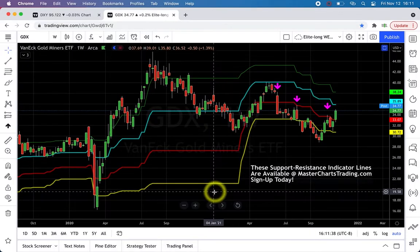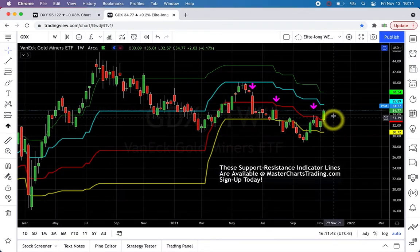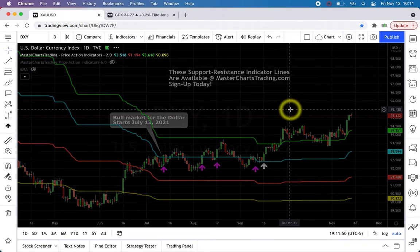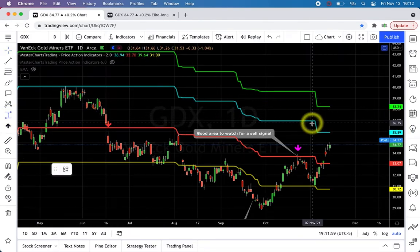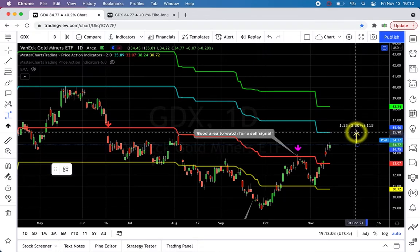Here's gold miners, same general principle. Again, we were selling them short, and right now they seem to be approaching bullish levels. Bullish levels are not that far off. I'm going to show it to you on daily charts. Gold miners are approaching bullish levels, around $35. This is nothing. This is 3%.